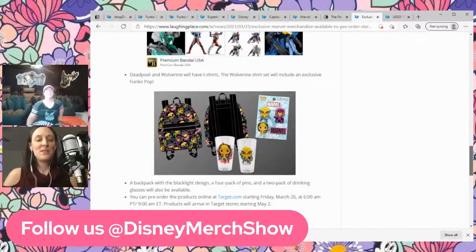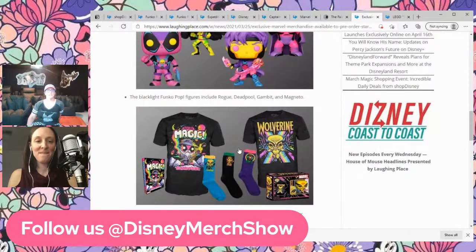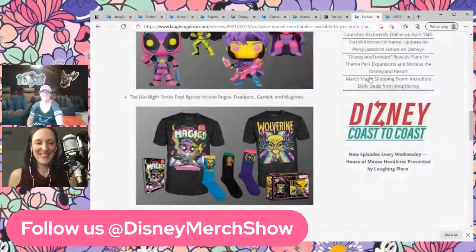So I love this idea of this blacklight design. That's going to be some fun reactive items there, and the colors themselves during the day. I like purples and green. For me, it's a Lisa Frank color scheme. Yes, that's what I think of, a Lisa Frank color scheme. But blacklight reactive is going to be fun.